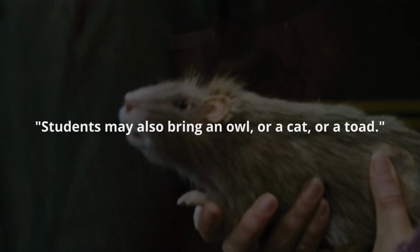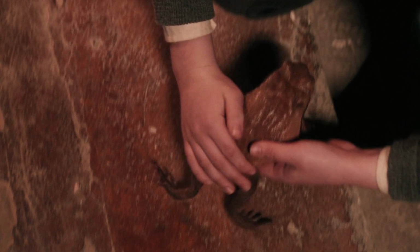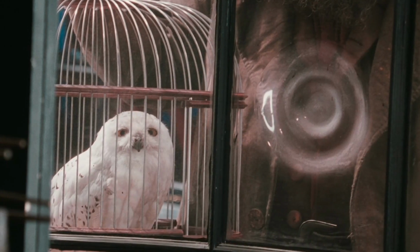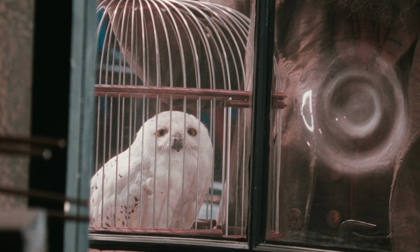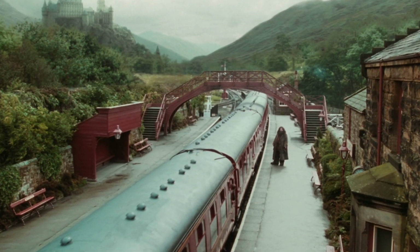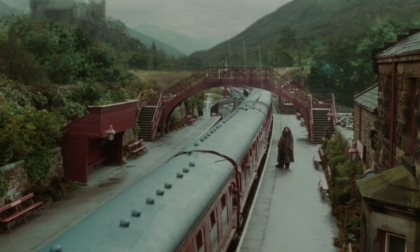The first thing that I want to point out is that the shopping list gives students the option of bringing a pet. It's not a requirement. It says that students may bring a pet. The next thing that I want to point out is that the animals students can bring doesn't seem to be the focus of the statement. Because the emphasis is on the "or", the injunction is on bringing more than one pet to Hogwarts.